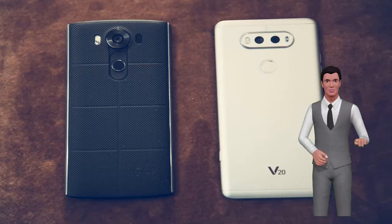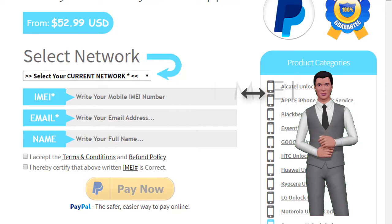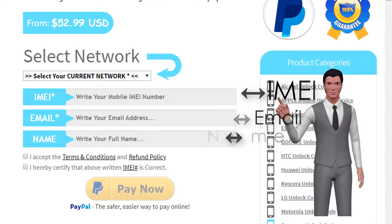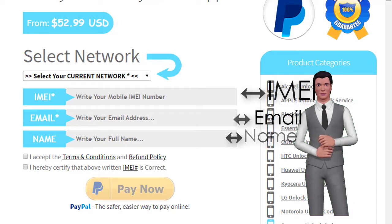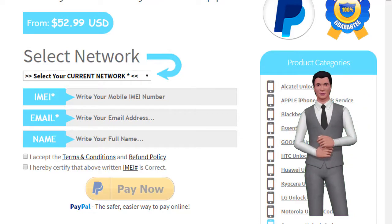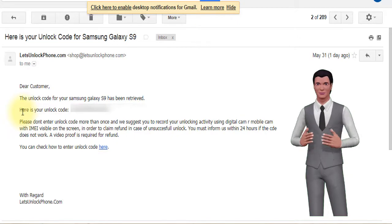That link will take you to the product page of your phone. There, first select your network, then write your IMEI number, your email address and your name, and then go for purchase. Make sure all the details you have written are 100% correct. After the processing time, we will send you an email with unlock code.